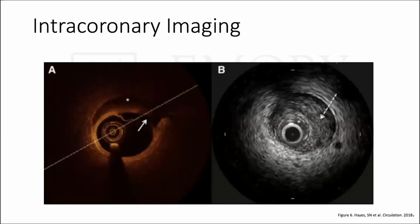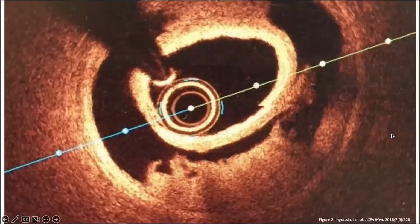So this is a couple of pictures, OCT and IVUS. In panel A here, we see this intimal dissection and an intramural hematoma that's formed. And then in panel B, again, IVUS showing this formation of the intramural hematoma that's compressing our true lumen. Just another image blown up of OCT, where we can again see our intimal dissection and then this large intramural hematoma that's compressing our lumen.